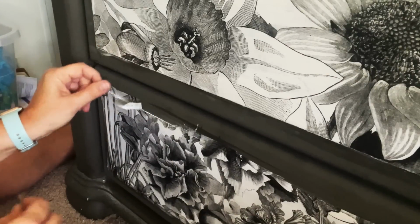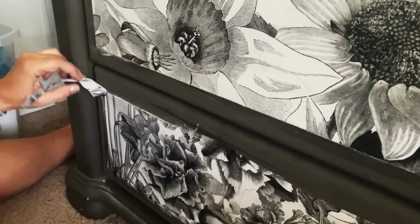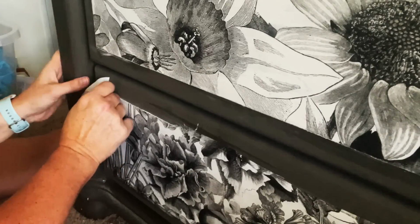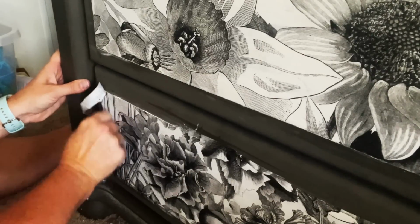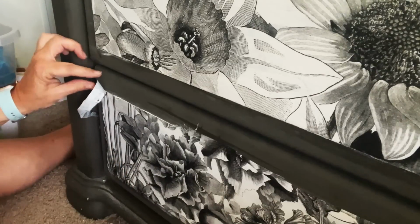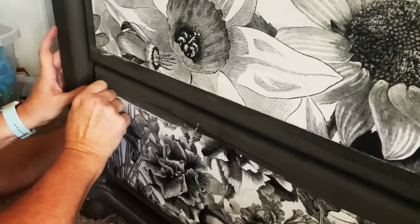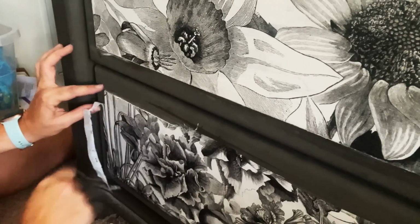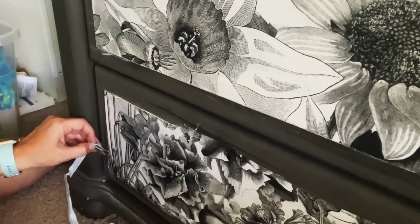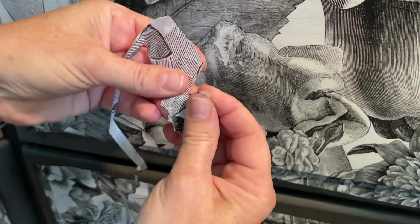Another trick for this step is you absolutely need to make sure that the paper in the liquid patina, or whatever decoupage medium that you use, is completely dry before you try sanding. If you try to do it beforehand, it will rip your paper, not in a straight line. So take it from me, wait until everything is completely dry, and then sand the edges for this nice, clean look.